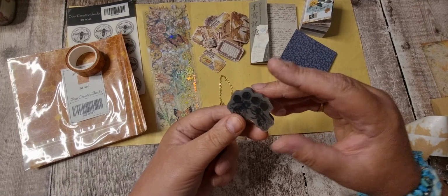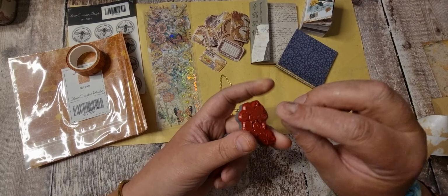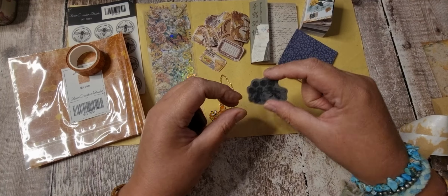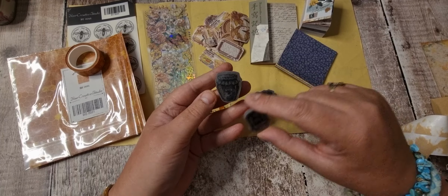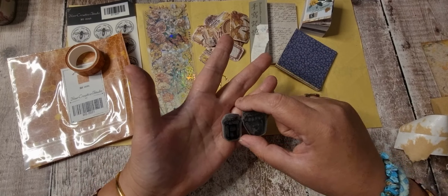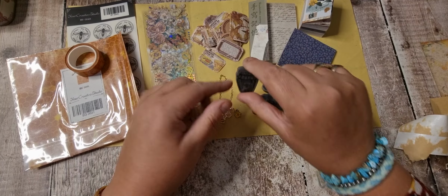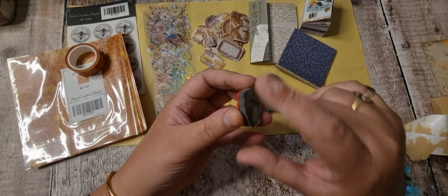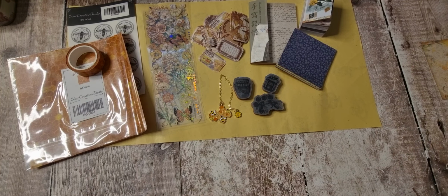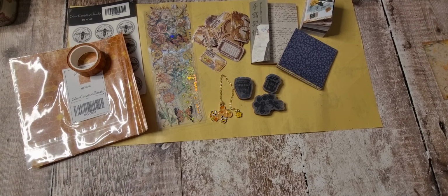So we've got 2 bees there, and they are very, very nice stamps. They stamp lovely. They've got lots of, you know, interest on them. We've got two thingies of jam. That's really cute. They're lovely. Yeah, look at all the detail, all the shading and stuff, and they come out very, very nice. The nice quality stamps. Managed to do that without ripping it.